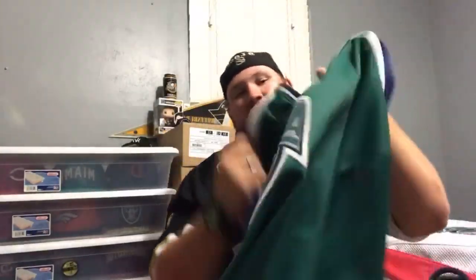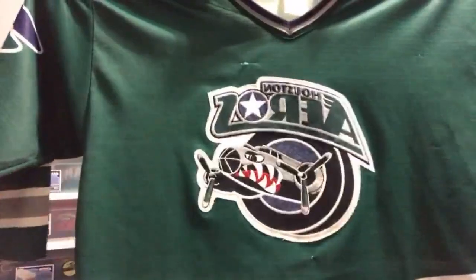Next up is from my original hometown of Houston, the Arrows. This one coming from their 90s days when, like I said, they won the Turner Cup in 1999. They had the green, the white, and they had a blue one. The green one, this again was my dad's growing up. Once I was big enough to wear it, I decided this one was mine.